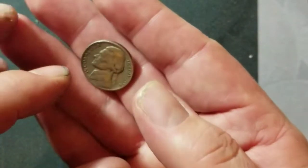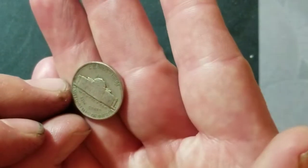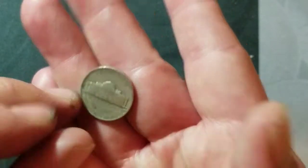Alright, roll number 4, and we got a 1954. And it's a Denver. We'll take that. Back into the Wells Fargo boxes, the Loomis rolls. I like those. They seem to produce a pretty decent amount of finds, so we'll see you on the next find.